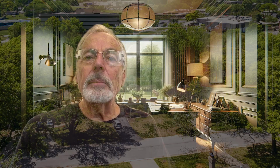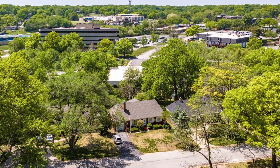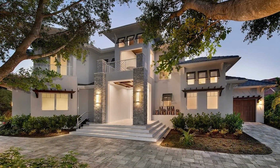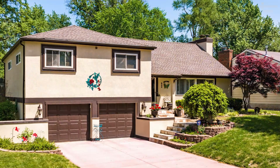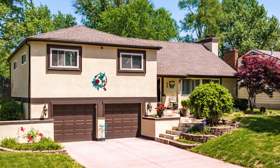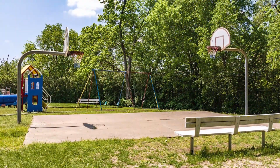Southern Leawood is known for its upscale neighborhoods. Development began in earnest during the 80s and has continued into present day. Unlike the homes in Old Leawood, these newer homes don't really have the large trees, and the homes are built on smaller lots, but conversely, they typically offer larger homes with modern layouts as well as amenities.